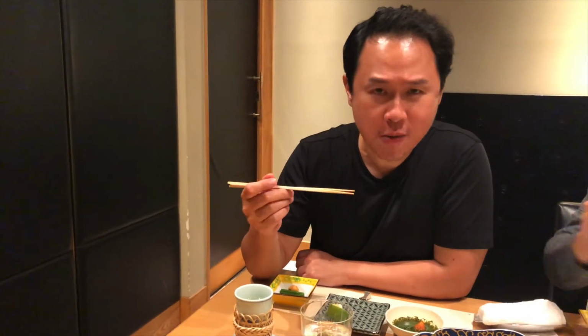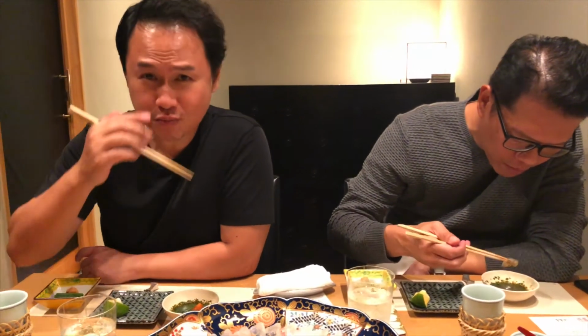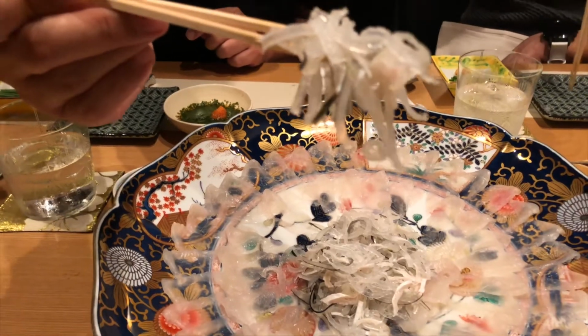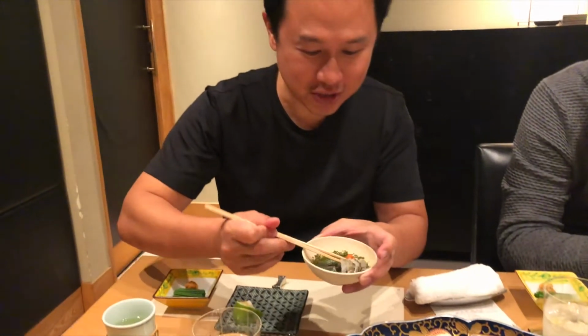Texture is very chewy. The fugu itself has a very delicate flavor. So if you're not used to it, with the Western palate usually you won't taste it. But slowly chew on it, taste it. Enjoy. Very nice. The skin of the fugu. Oishii ne. The texture is a little bit gelatinous, like shark fin, but more jelly. Very nice.